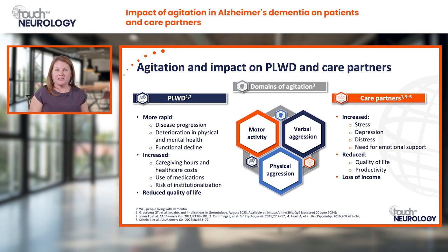For patients who are experiencing this, there are also physiologic changes and worsening in their symptoms and their disease process overall. We see more rapid disease progression or decline. We see more deterioration in their health, both their physical and mental health, and they have more functional decline. And that is both because of the biological changes that are happening with untreated agitation, and because they are unable to accept help and assistance from others to complete those activities of daily living. All of this increases the cost and the time that caregivers have to spend to support this person. It often leads to use of medications in addition to the non-medication therapies that we put around the person, and it is the leading cause of institutional placement in long-term care facilities.